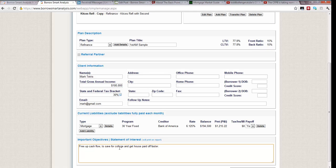It's a simple concept, but it'll have a huge shift in how your consumers view you when they're talking to you. And this is my memory box to remind me as a trigger that I want to ask this question. Are there any other key interests that you have in this transaction, Mark? Is there any cash that you need to take out of the property or anything you want to avoid in terms of products or other things? No, that's not... I can think of. Great. So if we could free up some cash flow for college and get your house paid off faster, do you think this is something you'd want to do? Yeah, that's what it's all about.